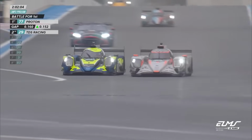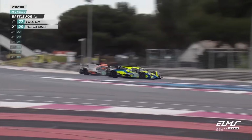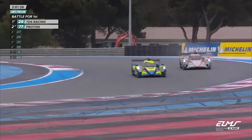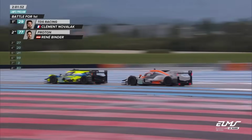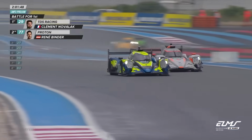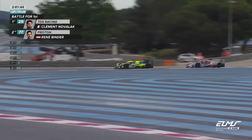Clem Novalak looks to the inside, looks to the outside, tries the dummy, does the outside line and goes through. Cracking run there from Clem Novalak. Sold him the dummy to the inside, pulled to the outside. It's the other way around, sorry. But makes the move beautifully there. But Billy Binder didn't enjoy that experience. He's having to go back immediately.